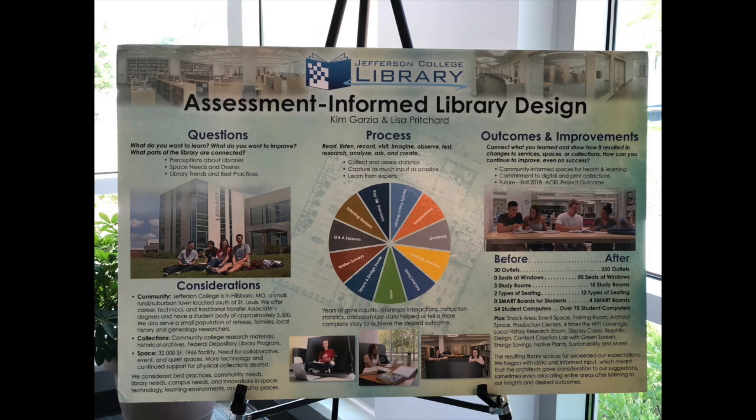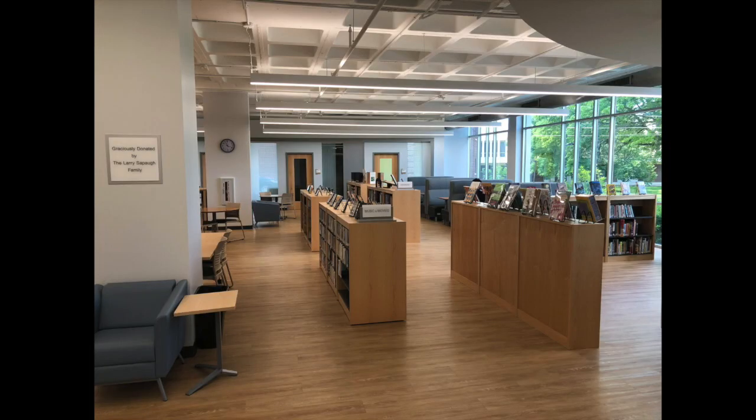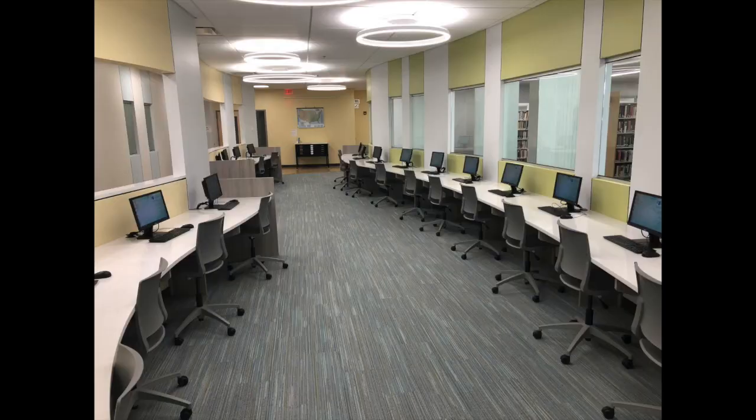The importance of assessment can't be overemphasized. Even if you are not planning a remodel, we were not. We were told we were getting a remodel quite out of the blue, but we had a decade of data that we were able to draw from that showed us how our spaces were being used, what improvements students wanted. We were keeping up with the trends, and so we were able to bring all of that data and show it to decision makers and make our case for improved spaces for students. So I encourage, no matter who the library is, everyone to collect that data and use it to improve your spaces in any ways that you're able to right at this moment.